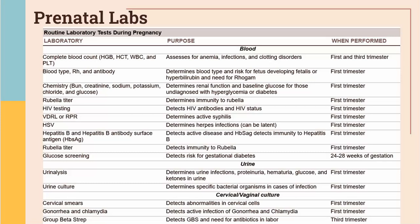HIV testing will be offered. VDRL or RPR determines active syphilis. Again, we talked about that. Syphilis can cross the placental membrane, can have detrimental effects on the fetus, so you always want to check that in the first trimester because it can be treated. HSV for herpes infections, hepatitis B. You want to detect active disease and any kind of immunity to hepatitis. Rubella is just listed twice.